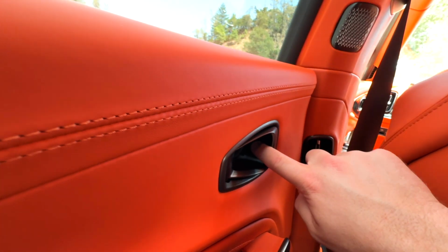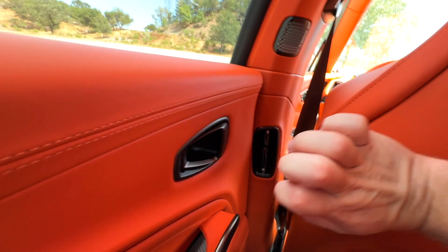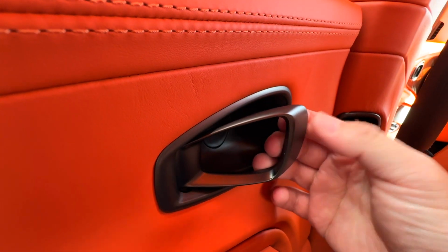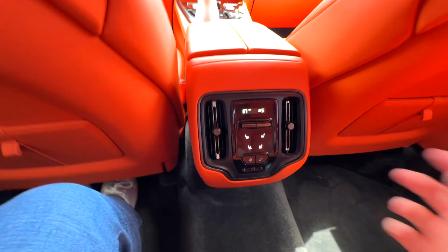We have some nice door handles. The old door handles were kind of hinged the wrong way, so you used to have to pull like this and then push. It was really awkward. This door handle feels a lot more premium than the old one. It has a nice metallic finish and it actually opens the correct way. We do have some nice luxuries back here.